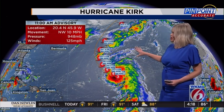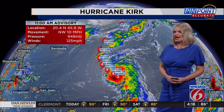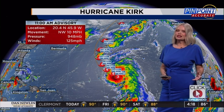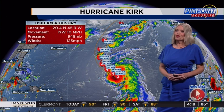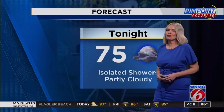Taking you out elsewhere in the tropics, Kirk is a major hurricane, a Category 3, expected to become a Category 4 storm. And while it is several hundred miles away from Central Florida, it will be sending that rough surf our way, especially as we head into the weekend, late Saturday into Sunday. Also out there, way out in the Atlantic, Tropical Storm Leslie, which will likely become a hurricane as we head through the next couple of days. And again, we are watching that area a little bit closer to home, which will bump up our chance of rain.